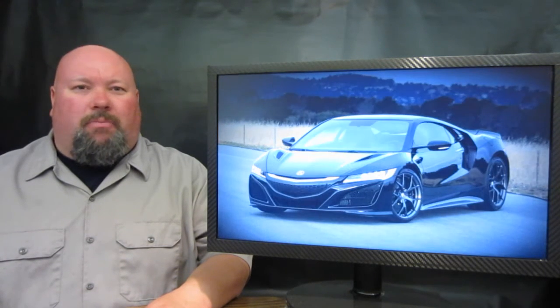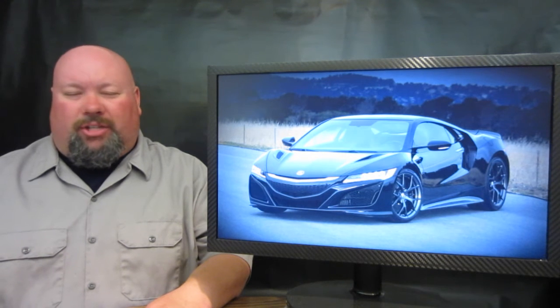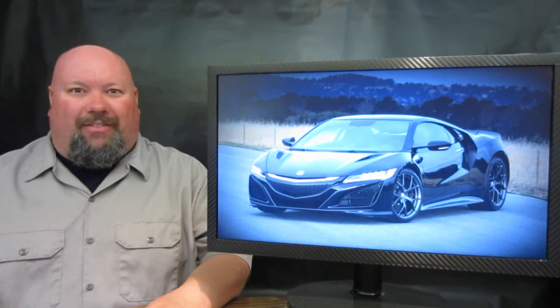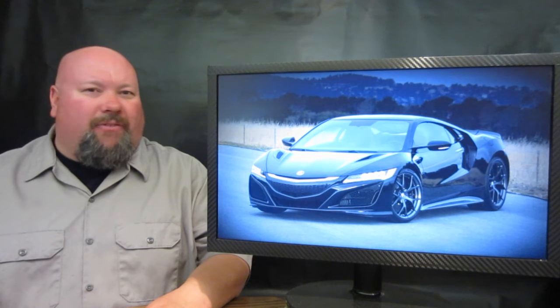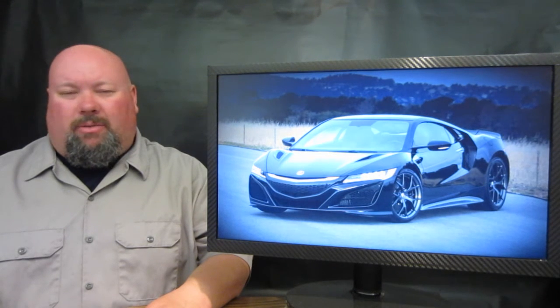Next up on the list, more and more rumors about the new NSX getting a Type R version. In fact, I have to say I am very, very excited about a Type R version. Now, if you don't know what the Type R is, it's basically a track day weapon. Lighter weight, more performance and whatnot.